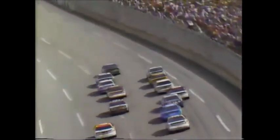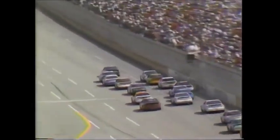Let's go to the front. Because we can't do it by ourselves, we have to hook up, and here goes. They're going by Rusty Wallace. Yeah, they need to do it. Rusty Wallace was leading this race not too long ago.